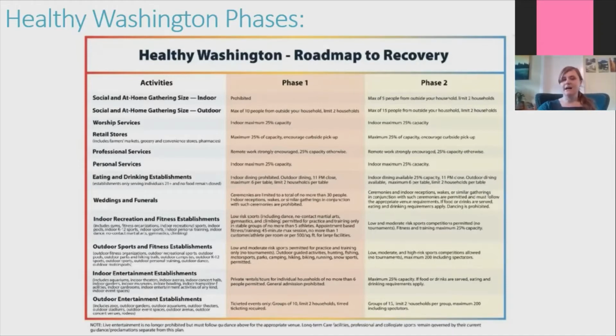So I'm not going to go through each of these, but I am going to go to the Roadmap to Recovery website just so people can get familiar with what it looks like for their business. So new share. Sorry.